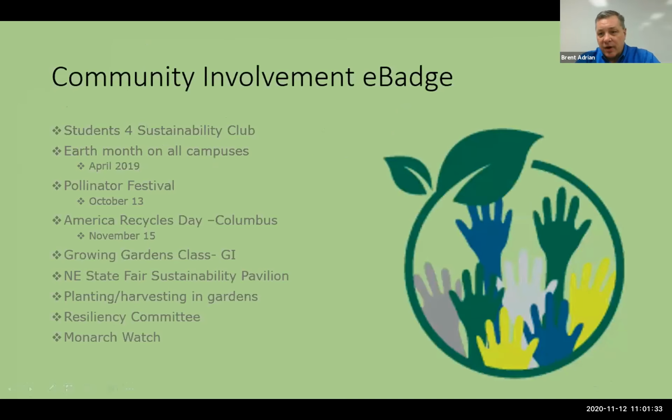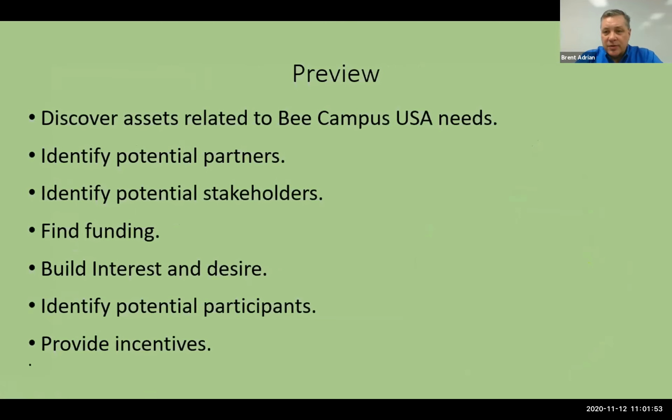And it has driven quite a few opportunities for our students. And of course, the community involvement badge is essentially our service learning e-badge. We just don't call it service learning because service learning means kind of something else for the college. And so we call it the community involvement e-badge. Some of the things then that we have been able to do is greatly grow our student interest. We are very happy that on the Columbus campus, the Pollinator Garden now is the centerpiece for the $5 million new building that is going in at that particular campus.